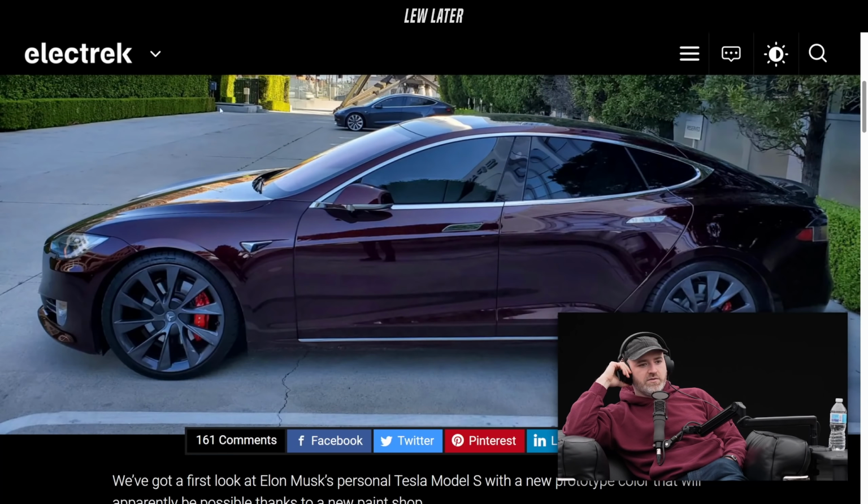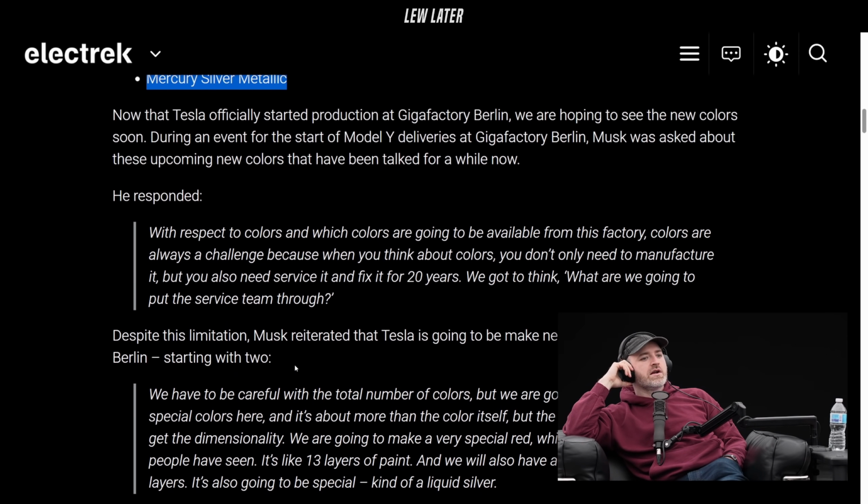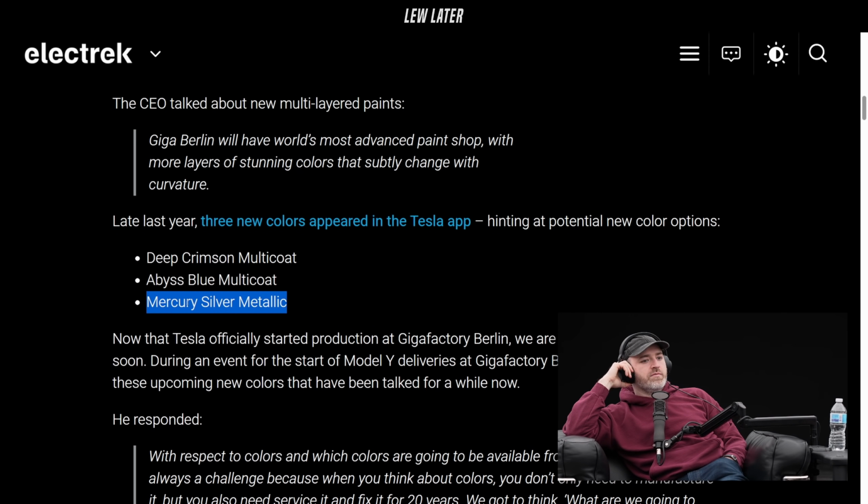Interesting. So now that they got Germany, they're going to finally get a silver again, because they had a silver for a bit. It wasn't the greatest silver, but they had a silver. And they're doing a different blue, Abyss blue. That's going to be like a black blue, I bet. Like a very dark blue would be my guess with the name Abyss. Yeah, and then this is your color. The silver metallic? Oh, it's not going to be pure metal silver. I highly doubt it. This is very redundant, don't you think? These words. Mercury, silver, metallic. They're all somewhat the same metal word possible.